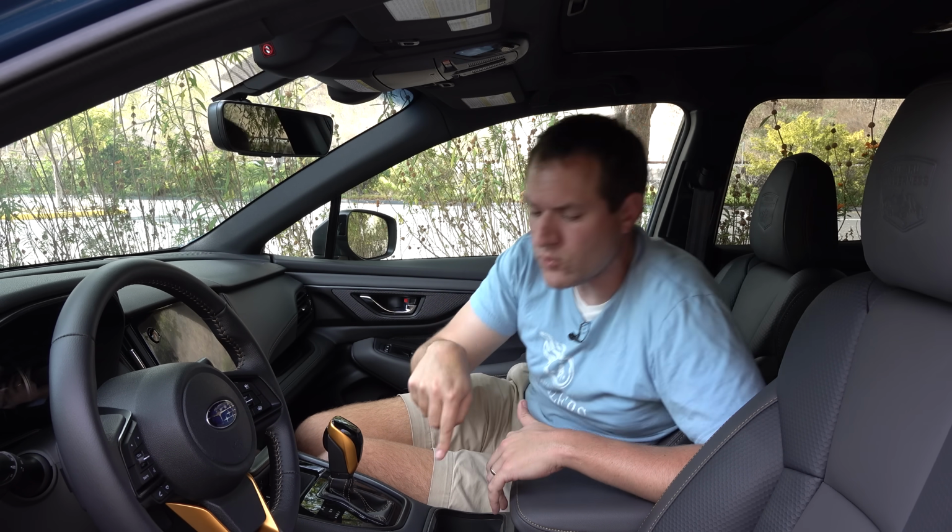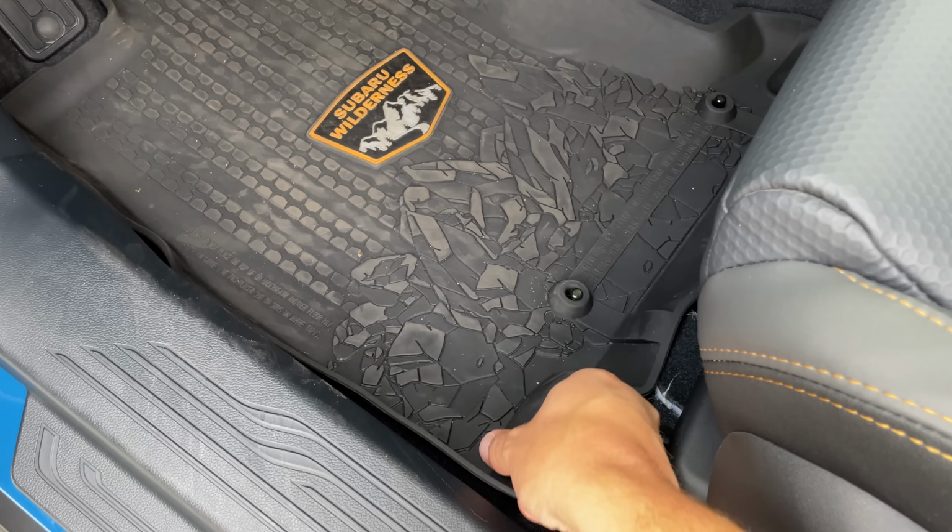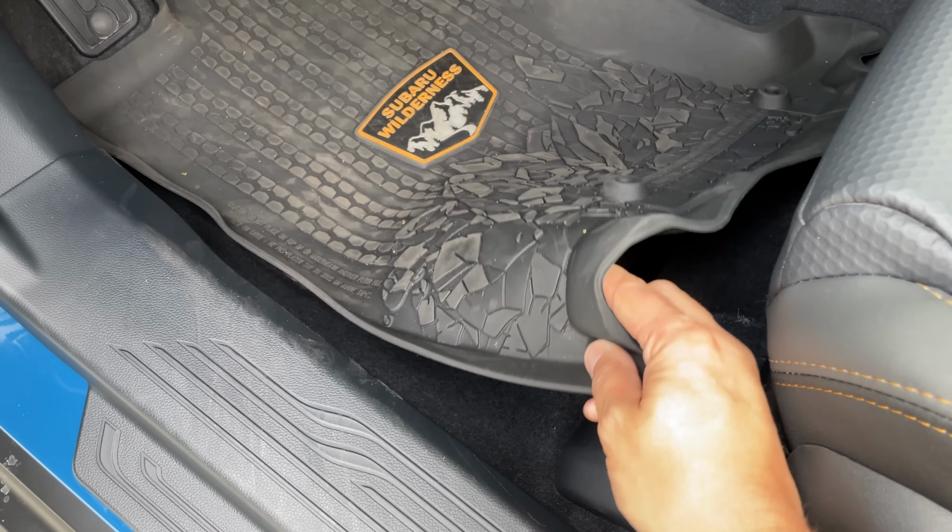Now, I will say, while most of the changes in the interior of the Wilderness are cosmetic, there are some actual important upgrades here for the off-roady model. One is back to the floor mats. You can see they are rubber. Instead of your typical carpeted floor mats, you get these front and in the back also rubber floor mats.